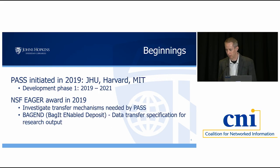So the background here is that PASS started as a collaboration between JHU, Harvard, and MIT back in 2019, and we were really kickstarted in large part by an NSF EAGER Award at that time that allowed us to really investigate what are the mechanisms that are required to handle deposit in a consistent and applicable way to all of these different systems, applications where we might want to push data.